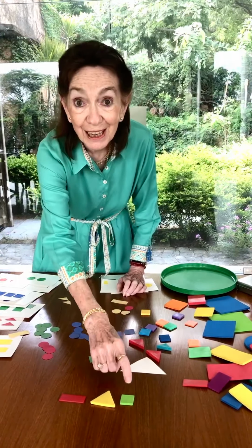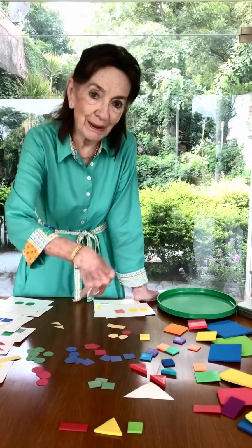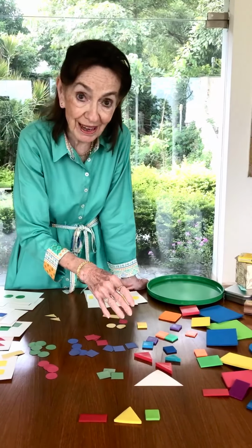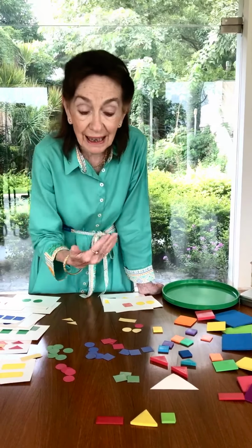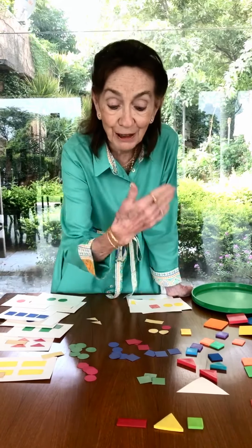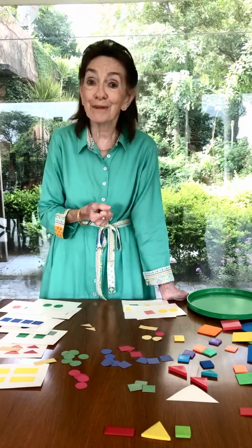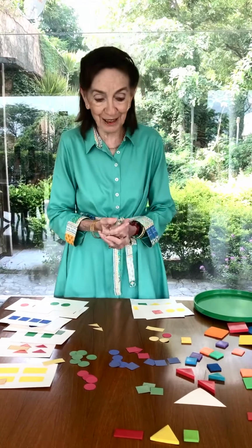It's a green square. By the way, folks, this is the beginning of early math because they're seeing a pattern. And of course, all of math is patterning. And it's the beginning of reading because we are reading what we have put here. We've read the red rectangle. We've read the yellow triangle. So you're doing some pre-reading and some pre-numeracy, even when we're just learning the names of shapes and colors.